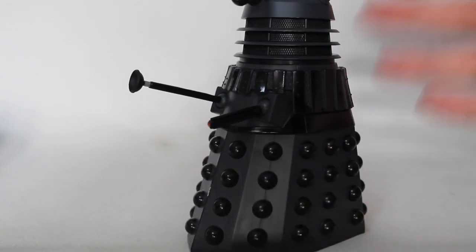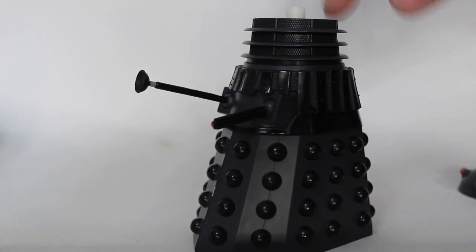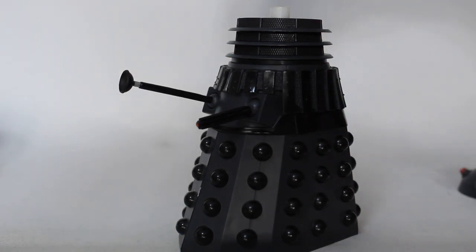It actually isn't taller. It is taller, but the parts haven't been changed. Literally all they've done is taken a bit of space away from the top and moved it down to the bottom, and obviously to compensate put in the new neck piece. So there we are, mystery solved. That's how it's been done. Very effective way of doing it.